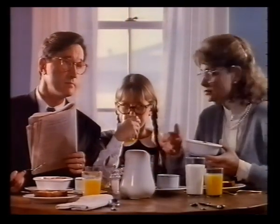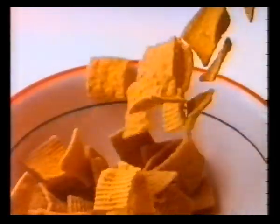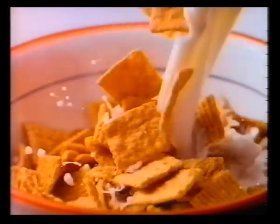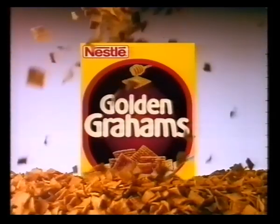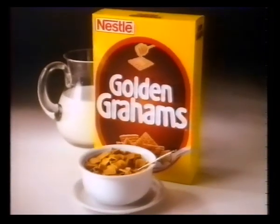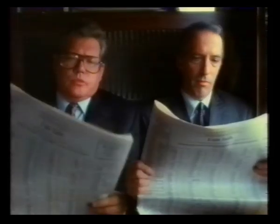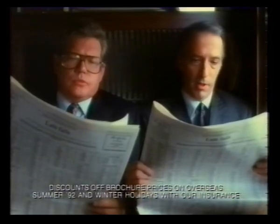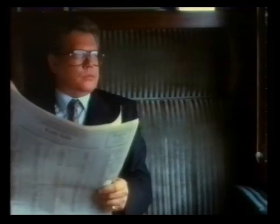Golden Grahams. That taste of oven-toasted corn and whole wheat, with a touch of honey, means you're not just delicious, you're not just good, you're golden. New Golden Grahams. You're not just good, you're golden. I see Lunn Poly are cutting up to £50 off Florida Walt Disney World holidays. Get away.